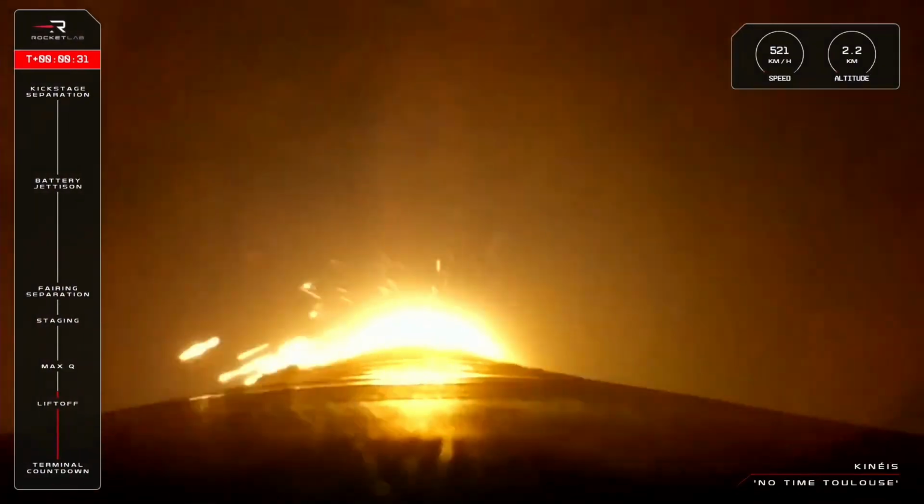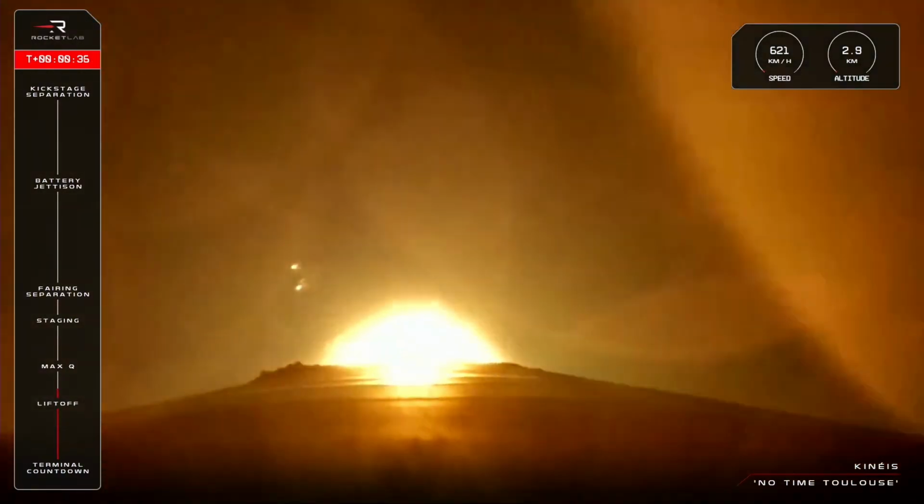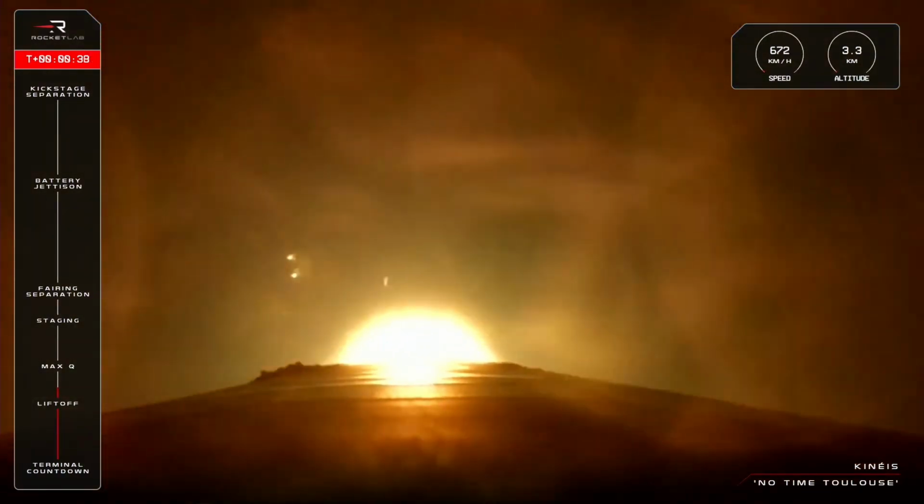Stage 1. We are on our way to space. Our 50th Electron rocket has taken flight and is headed to orbit carrying 5 satellites for Kinéis.